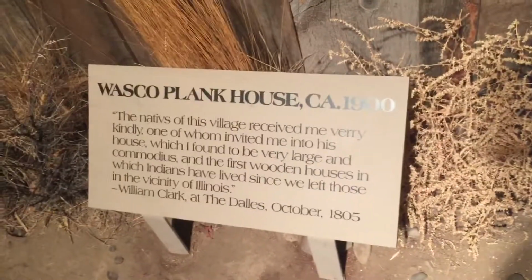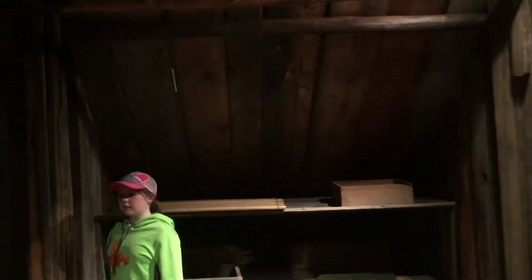So this here is what the Native Americans used as a duck decoy. That is pretty awesome. And this is what one of the Wasco tribe's houses would have looked like. Just a small wooden house. And they'd have a bunch of mats. This would be quite a big house actually.